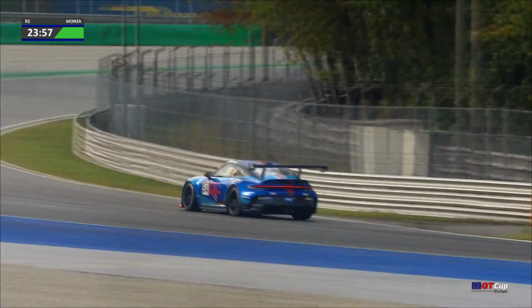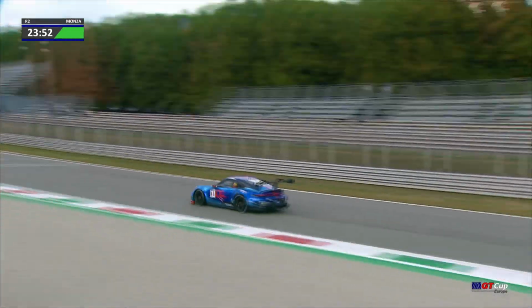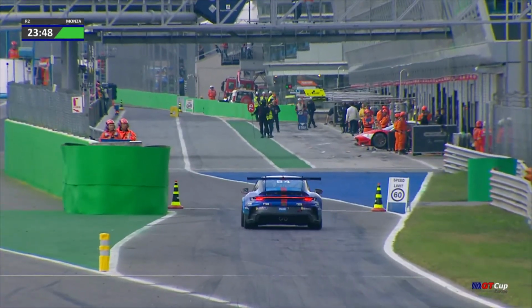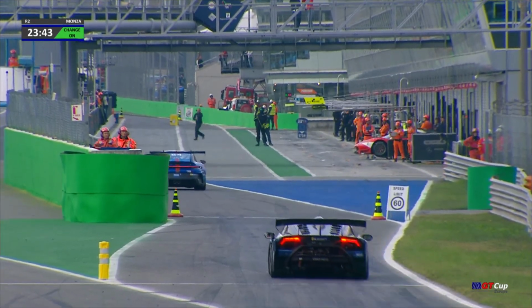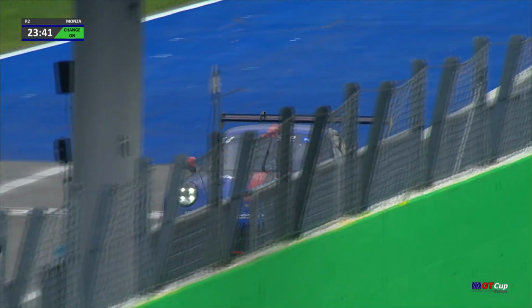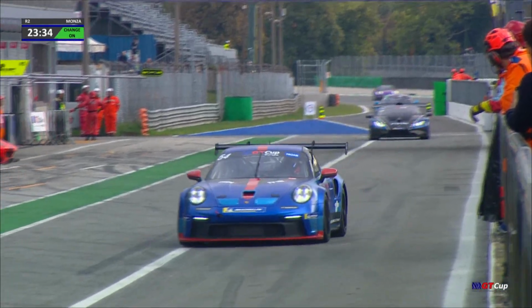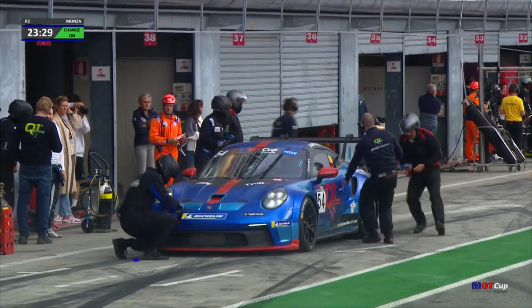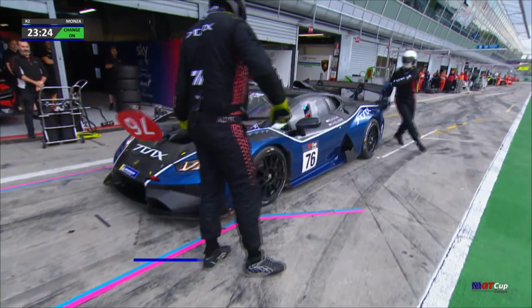Jan Larison in car 54 will stay in the car. Looks as though he's slowing through the Parabolica. Or do my eyes deceive me? No, into pit lane. So the race leader for his compulsory stop will stay in the car, doing the race solo. Charlie Hollings, you can hear the V10 Lamborghini follows him in. We'll hand over to the Cypriot-based driver, Ria Lucas. 76 Lamborghini Super Trofeo spec car versus car 54, the 992 GT3 Cup car, which is on your screen in position 1. The first 4 in the pits.